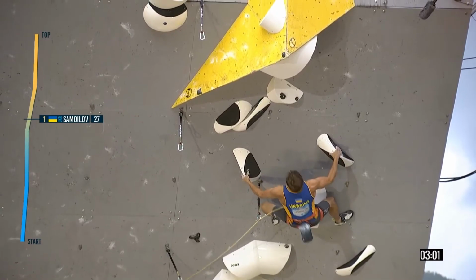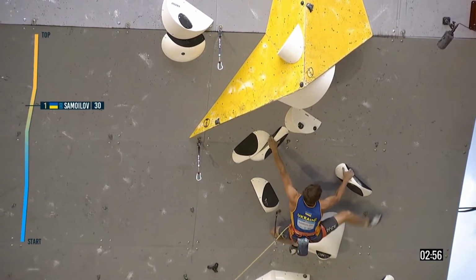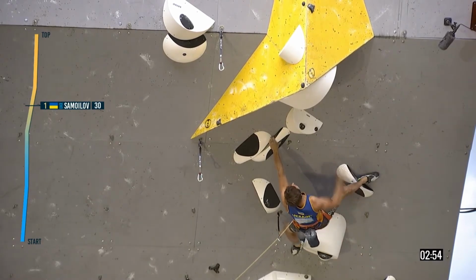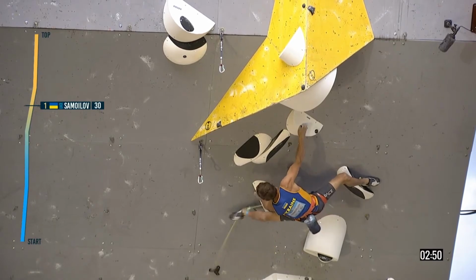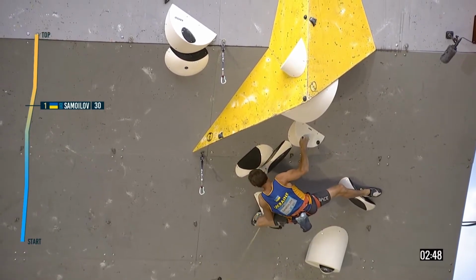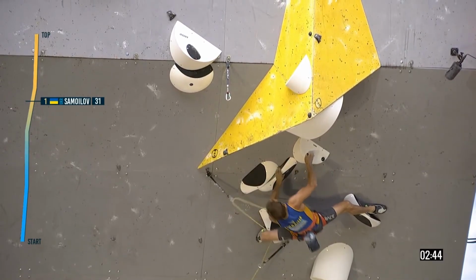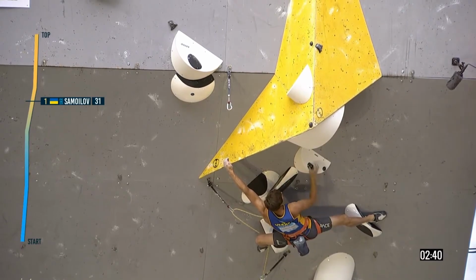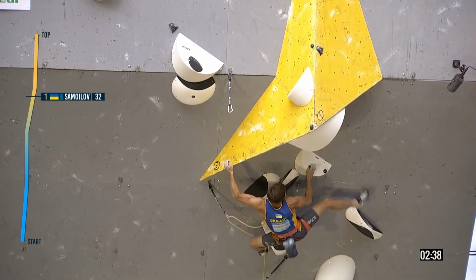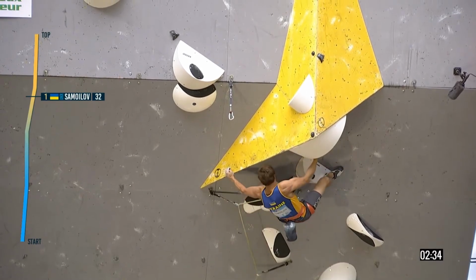Yeah, absolutely. And these pinches are a bit tricky as they're dual texture, so the friction is a lot worse than if it was just a normal pinch with friction everywhere. Yeah, you can see it shining in the lights. That's a slippery bit. The black bit is the bit with some friction on it, but even that's not particularly good. Meanwhile, Fedi slaps out to that little crimp underneath the volume and now tries for a high heel hook on a very small hold, always risky.